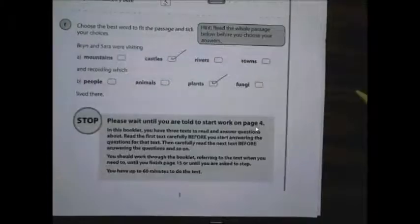So, in this booklet, you have 3 texts to read and answer questions about. Read the first text carefully before you start answering the questions for that text. Then carefully read the next text before answering the questions and so on. You should work through the booklet referring to the text when you need to until you finish page 15 or until you are asked to stop. You have up to 60 minutes to do the rest.